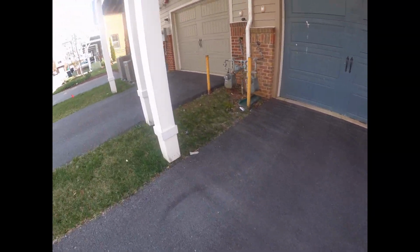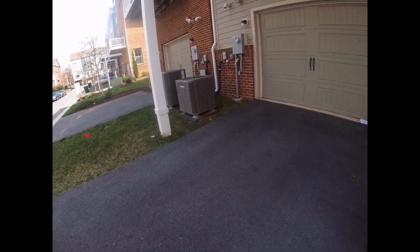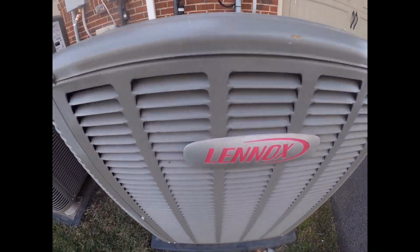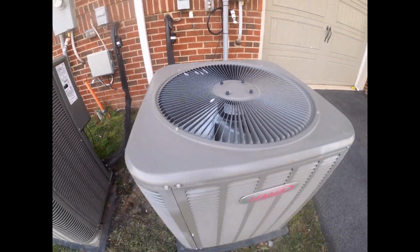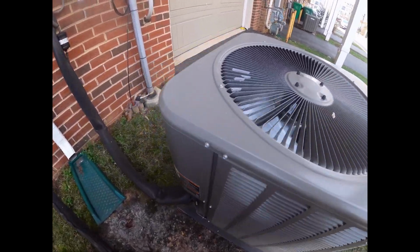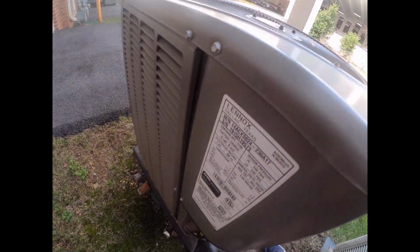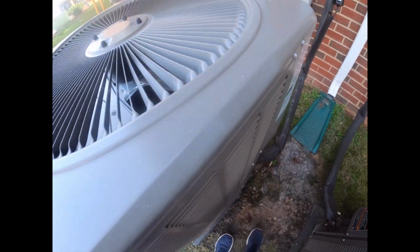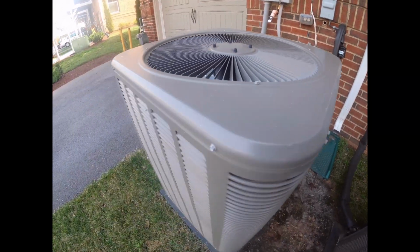This one. And here we have another one that's running. About 72 degrees out, but relatively low humidity right now. Pretty good feeling. Yep, there's a look at the Copeland scroll in that one.